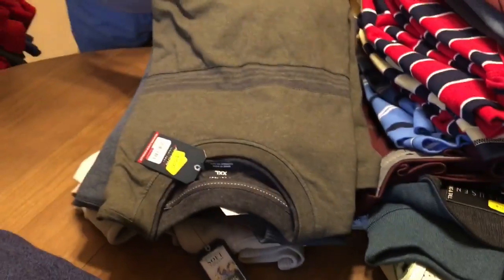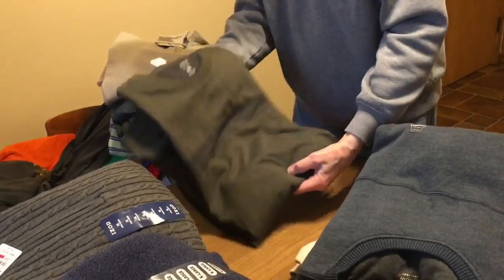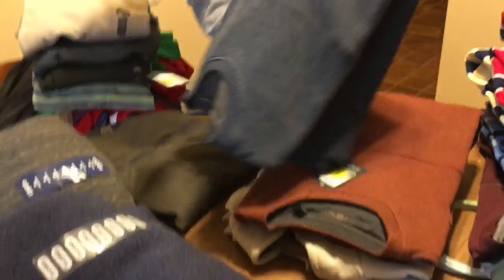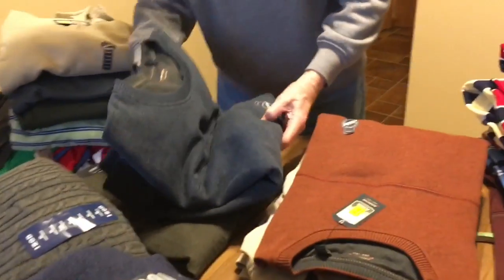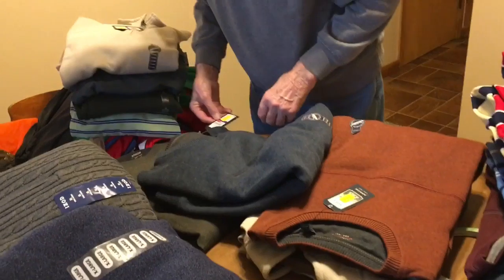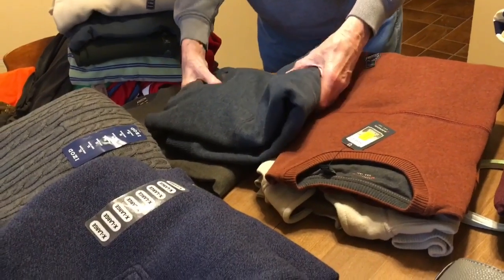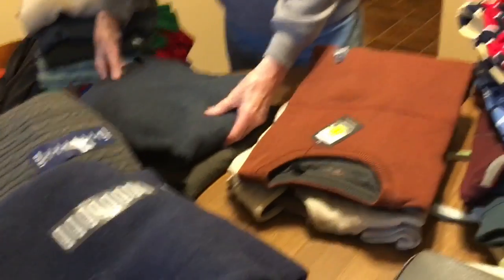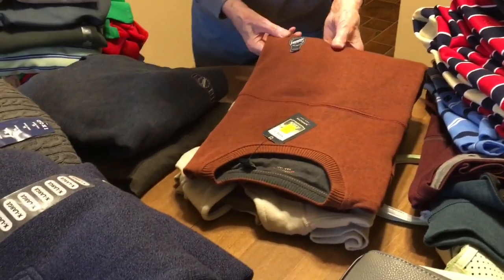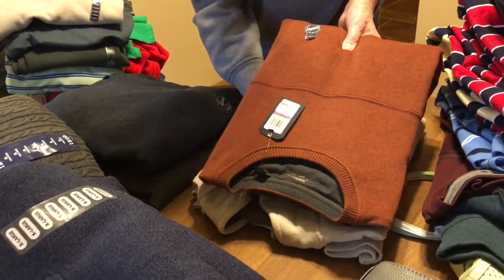What's that pile, Dad? Arrow? Yeah, and they were originally $10, so I paid $5. What's the manufacturer retail on those? $50,000 or $50? This is regular 54, and I paid five. This is another one, 54 and you paid five.